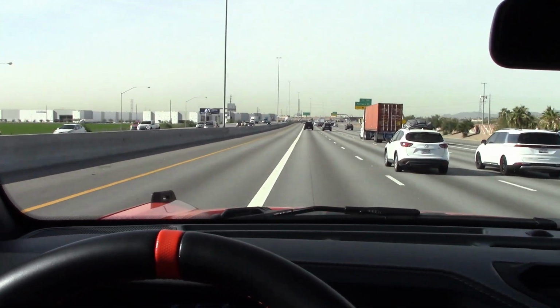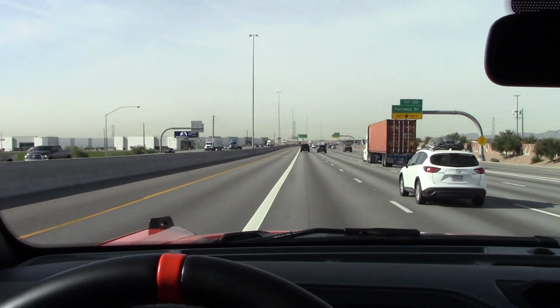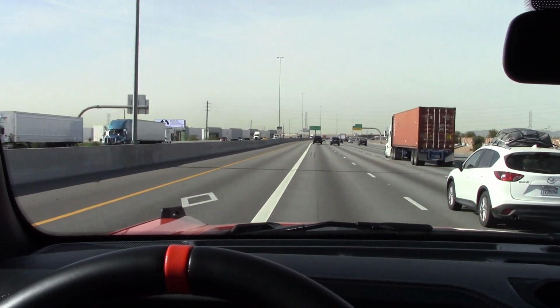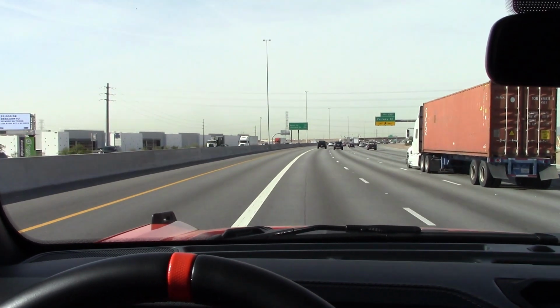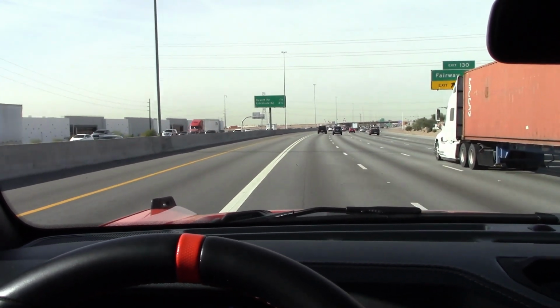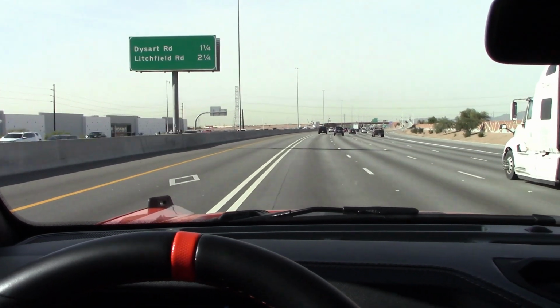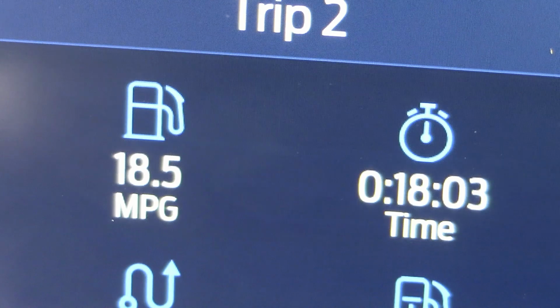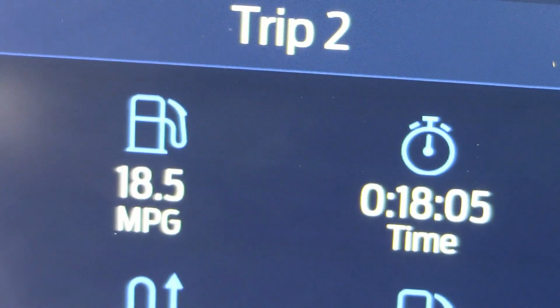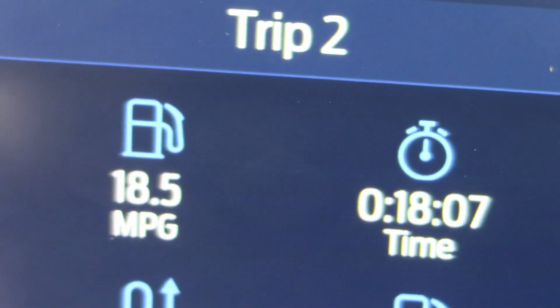And the steering is far superior to the Wrangler, which has very dull, dead-in-the-middle steering. This, especially in the sport mode, is pretty precise and has no issues. Well, 75 miles per hour, 18.5 mpg, that's far better than what I was expecting.